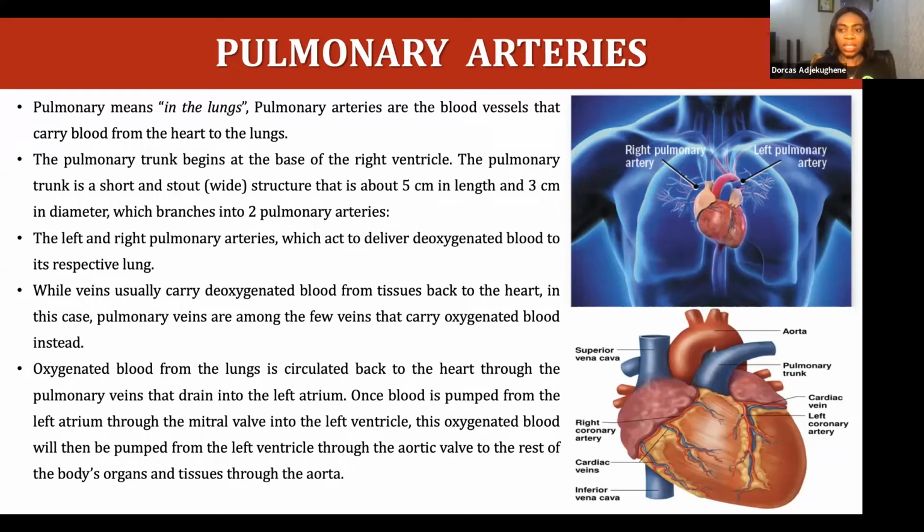Now, you can see the trunk here. This trunk on both sides is a short and stout structure, about 5 centimeters in length and 3 centimeters in diameter. The left and right pulmonary arteries deliver blood to their respective lungs for oxygenation. Now, while veins usually carry deoxygenated blood from tissues back to the heart, in this case, pulmonary veins are among the few veins that carry oxygenated blood.